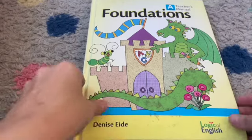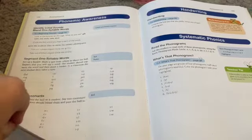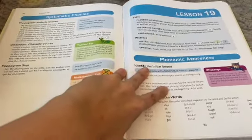Okay, here's level A. So here's the teacher's manual. And so I'm just gonna go here to a random lesson. Now we did choose to go with cursive. I was leaning toward cursive, and then I asked my daughter, hey, do you like this cursive? And she actually really liked it. I showed her both, and then she picked the cursive. So it was a mama win there.